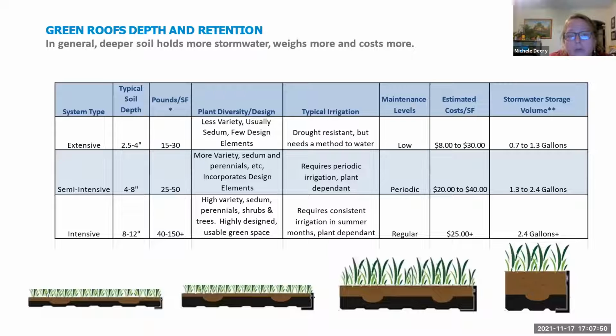So the cost per square foot can be approximately $30 for materials and installation. And what we need to think about is when we weigh that cost per square foot against the flooding per gallon cost. So as you can see here, the cost really depends upon the depth. If you have a shallower green roof, you're holding approximately 1 gallon. The deeper you get, up to 8 inches to a foot, you're holding 2.4 gallons per square foot. So I think the cost is really worth it. Next slide, please.